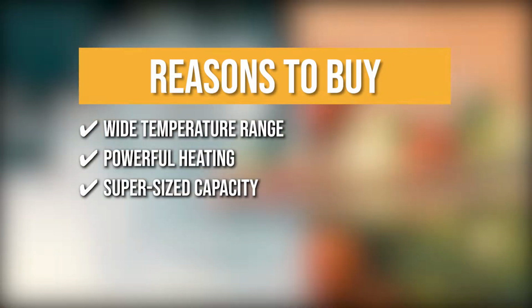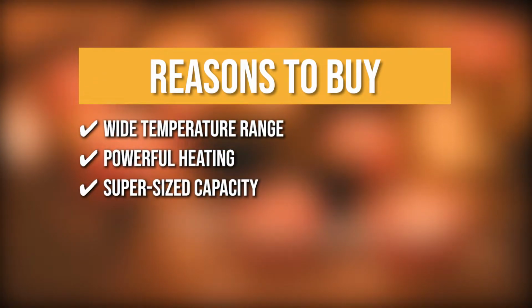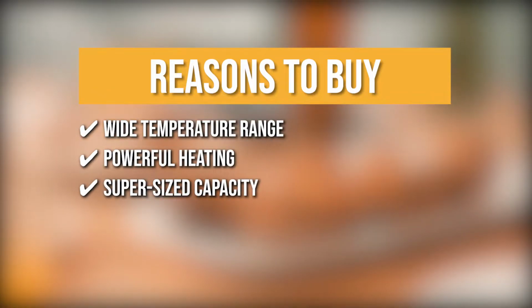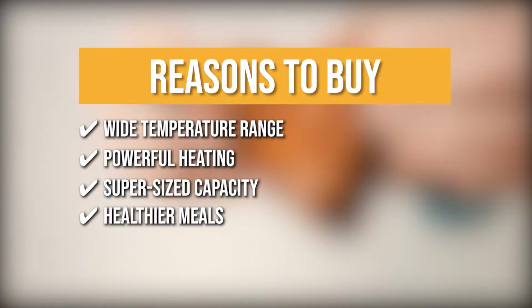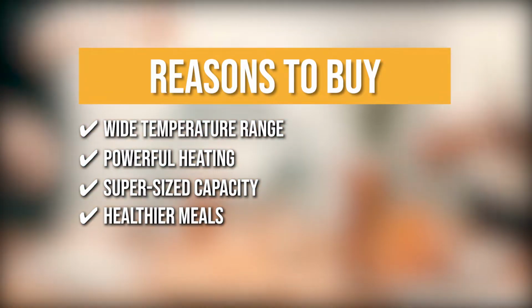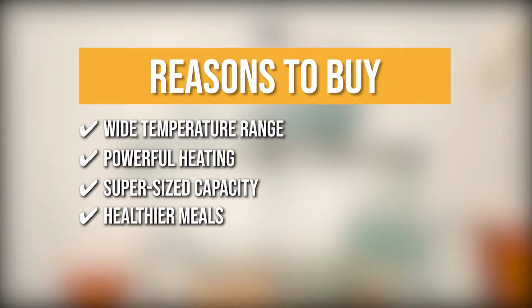Super-sized capacity. The container is deep enough to give adequate room between the food and the heating tubes to prevent overheating, making it ideal for large dinner parties with a full chicken for 3 to 6 people. Healthier meals. It's possible to fry food in this Big Boss halogen oven with little to no oil and retain the deep-fried crispy texture of food because of the frying bowl and pan combination.